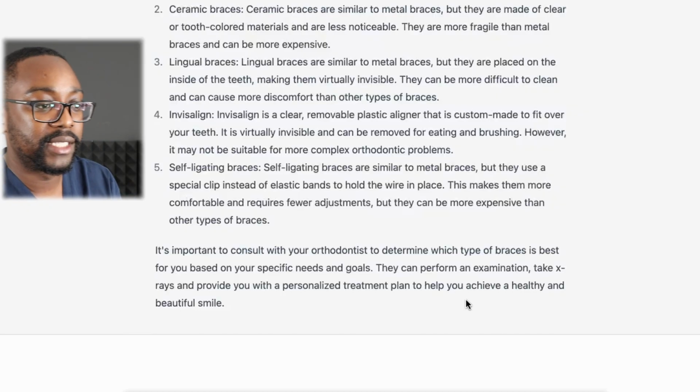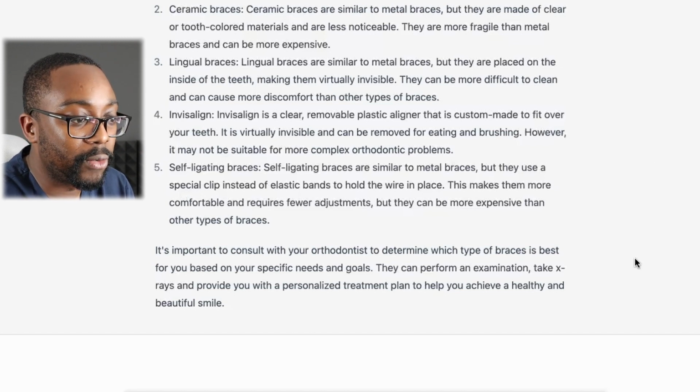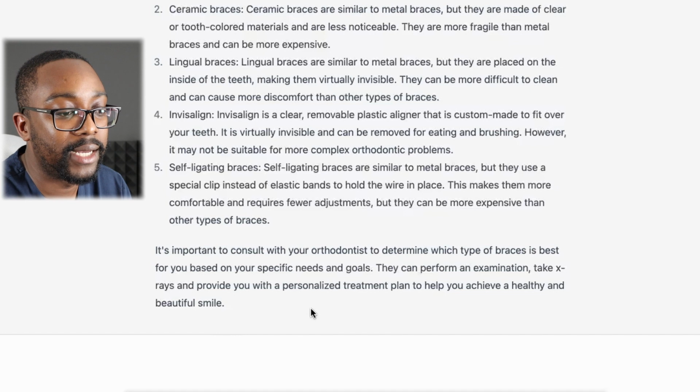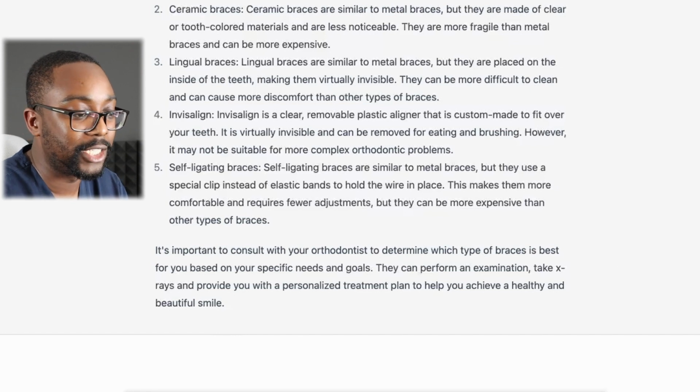Self-ligating braces are similar to metal braces, but they use a special clip instead of elastic bands to hold the wire in place. This makes them more comfortable and requires fewer adjustments, but they can be more expensive than other types of braces. It's important to consult with your orthodontist to determine which type of braces is best for you based on your specific needs and goals. They can perform an examination, take x-rays, and provide you with a personalized treatment plan to help you achieve a healthy and beautiful smile. So some very good points there by ChatGPT.